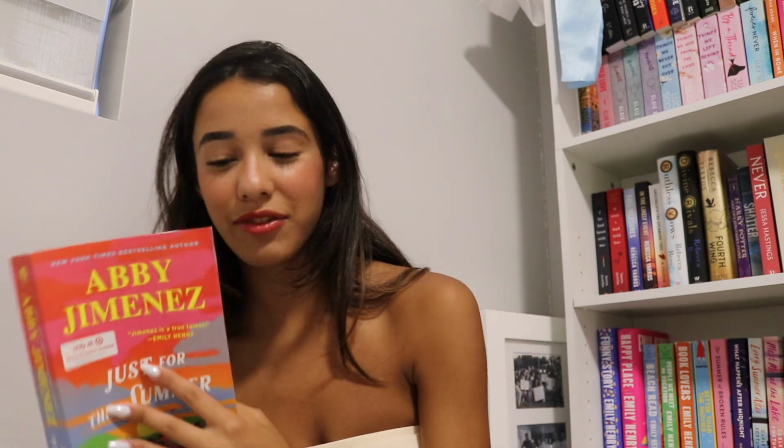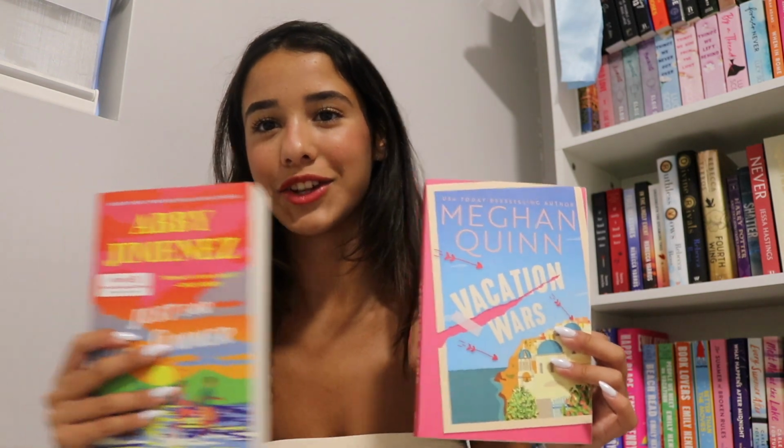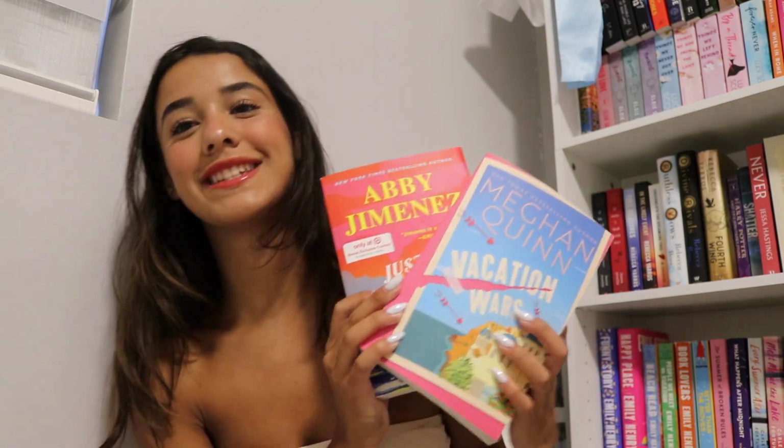So yeah, I am excited about this one. I've heard that it's a little bit heavy, like a little sad, but also super cute. And obviously it is the most beautiful cover for summer. So yeah, I'm super excited. Just having these 2 books together, that's how you know summer is near. So that is my TBR for June.